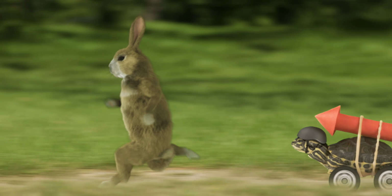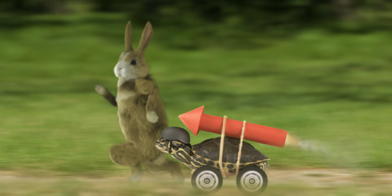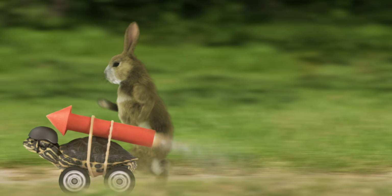It's the tortoise, the clumsy fellow they said didn't have a chance. But here he is, he's nearing the line. The tortoise wins the race.